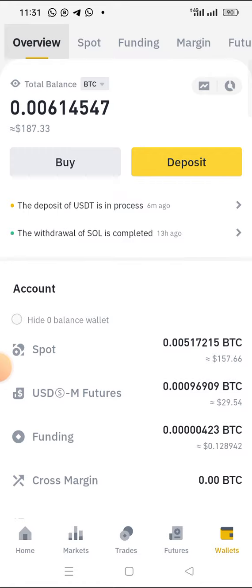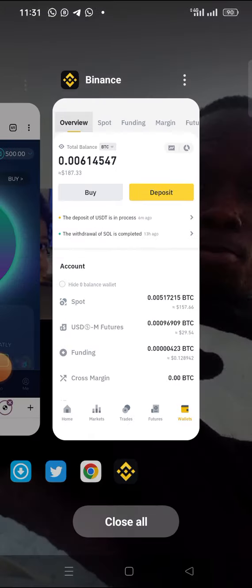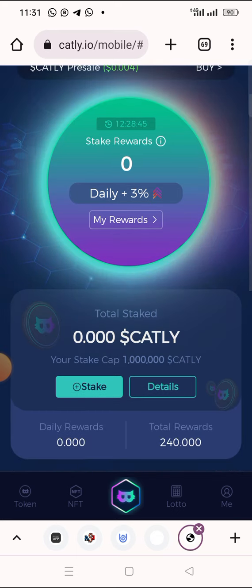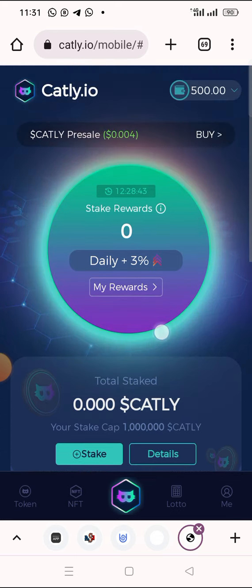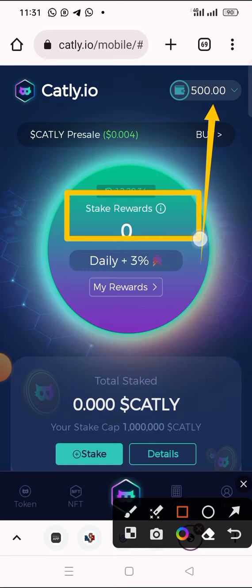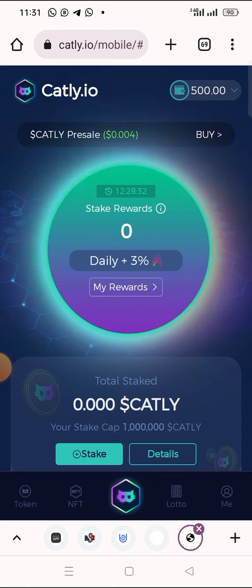Instead of waiting for this, let me explain some more things about this airdrop. When you register, they will give you 500 Cattle for free. That 500 Cattle will be staked automatically for you, and it will be earning you 3% daily. So that 3%, you can withdraw it.